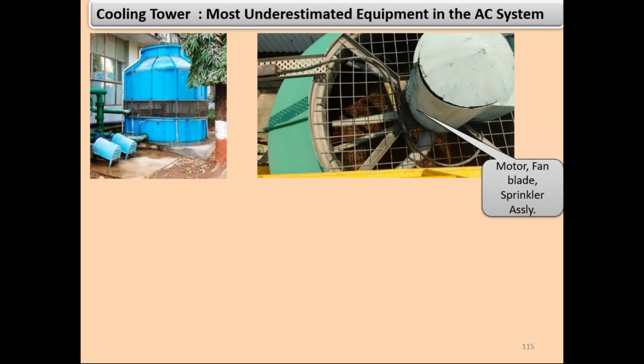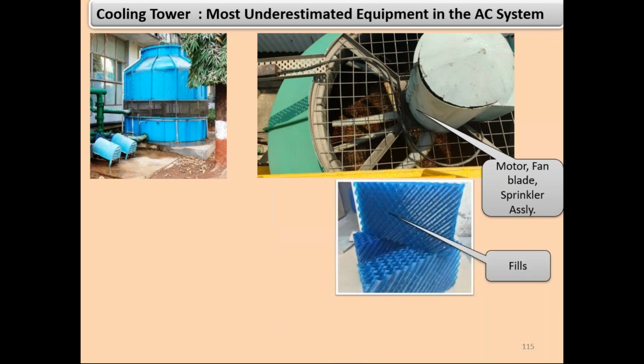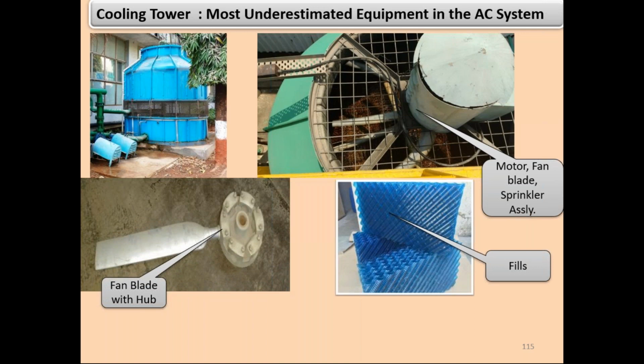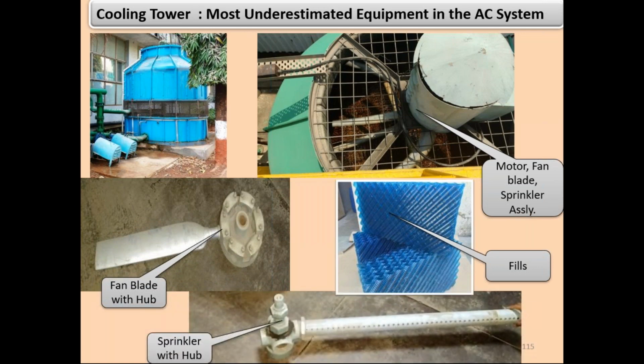So this is how typically a motor, fan blade and sprinkler assembly you can find. These are the fresh blue colored fills. Over a period of time they get added with this. Then fan with hub is how a cooling tower fan is, and sprinkler with hub you can see.